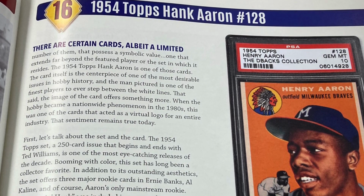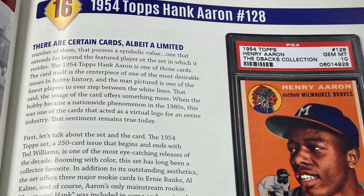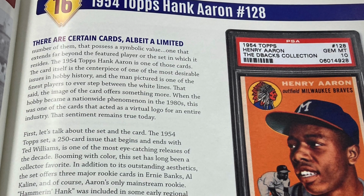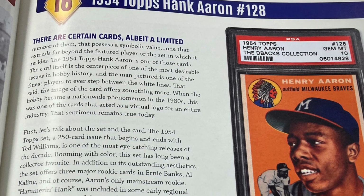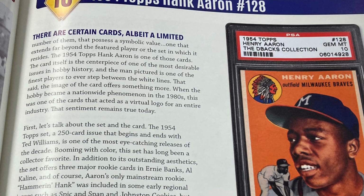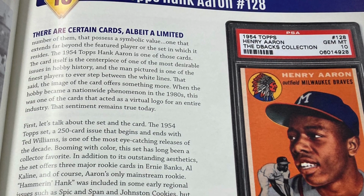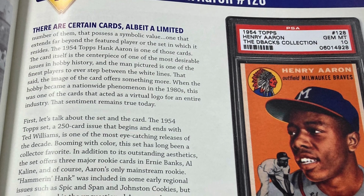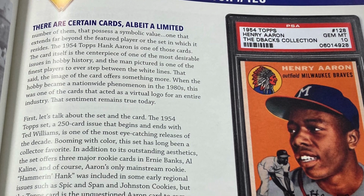The card itself is a centerpiece of one of the most desirable issues in hobby history, and the man pictured is one of the finest players to ever step between the white lines. That said, the image of the card offers something more. When the hobby became a nationwide phenomenon in the 1980s, this was one of the cards that acted as a virtual logo for an entire industry. That sentiment remains true today.